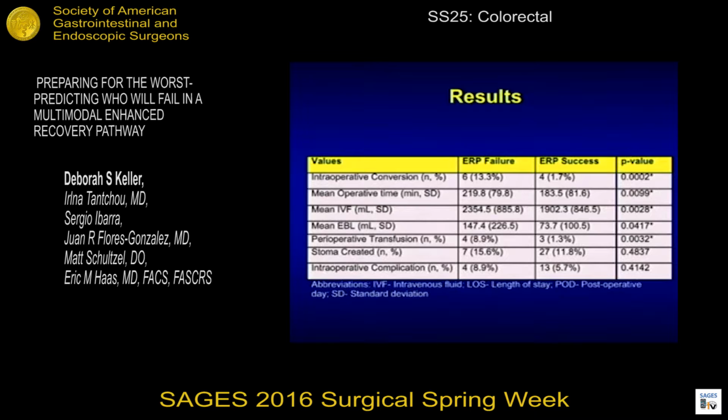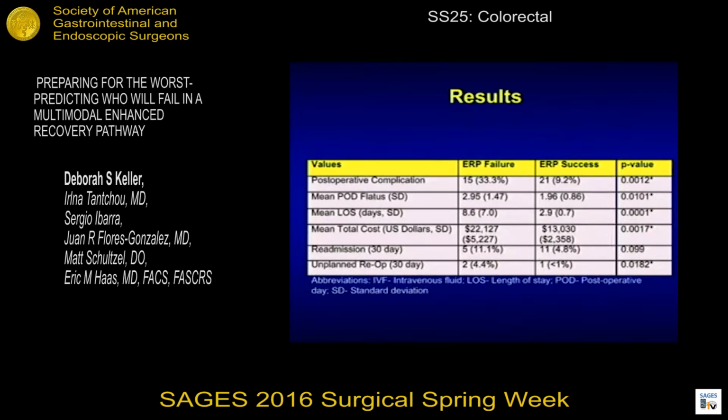Intraoperatively, we saw that the rates of complications and stoma creation were similar, but there were clear and significant differences in conversion rate, operative time, IV fluids administered, blood loss, and transfusion rates. And these differences resulted in higher complication rates, longer time to return of bowel function, longer lengths of stay, higher rates of reoperation, and higher costs of care across groups.